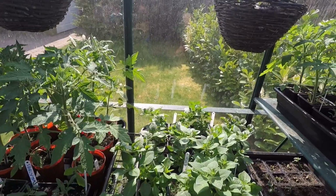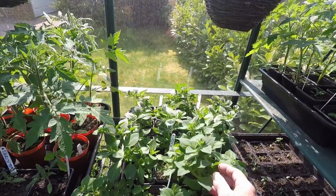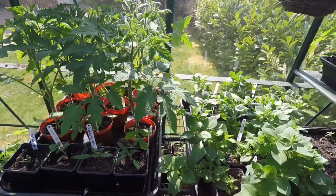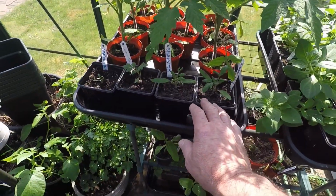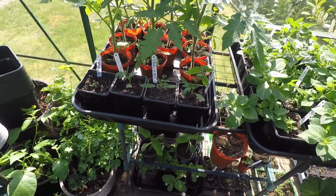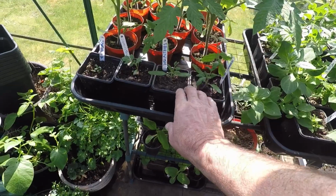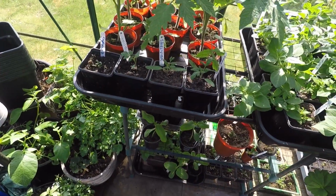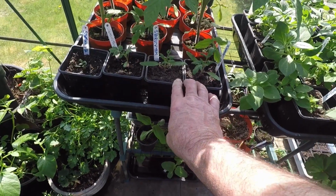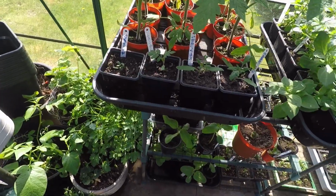These are some petunias that we've done, trailing petunias for the baskets, coming along nicely. Just here we've got some more tomatoes. What I've tried to do is stagger the tomatoes, so we'll hopefully get some later on in the year instead of getting them all at once. So there's a couple of Shirleys there, and a little small Santini that I just transplanted there.